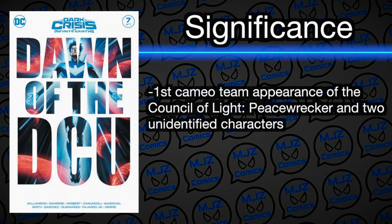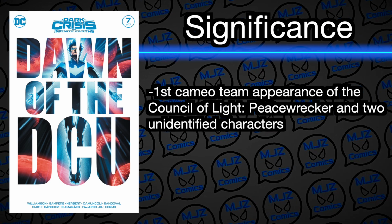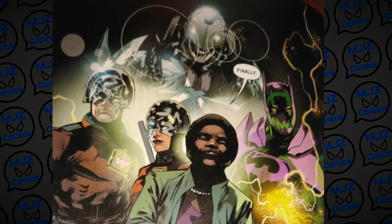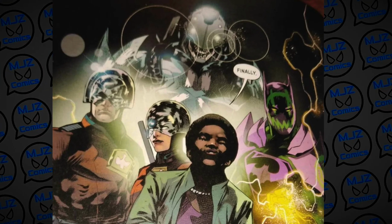So Matt's got the last book from this week of December 21st that we will go over with you. Next book here is Dawn of the DCU, 7 of 7. This is first appearance of a character known as Peace Wrecker. First cameo appearance of Peace Wrecker, and then the first cameo of 2 unidentified characters. And we'll use the Key Collector app. There actually is a little shot, a picture of them. We'll put that up on the video for you, but they haven't been identified as of yet.